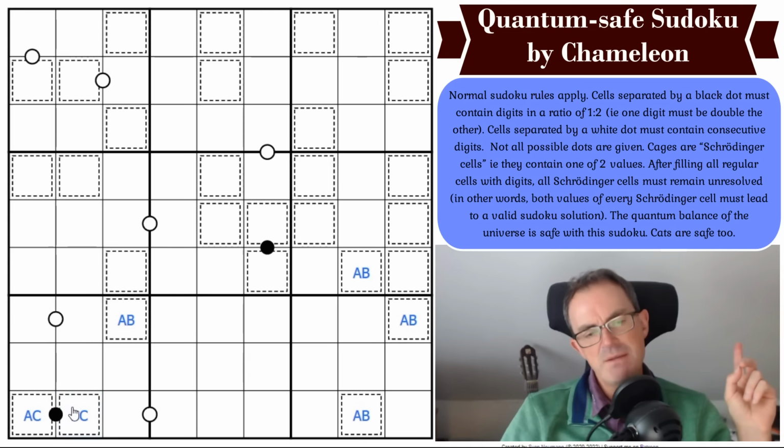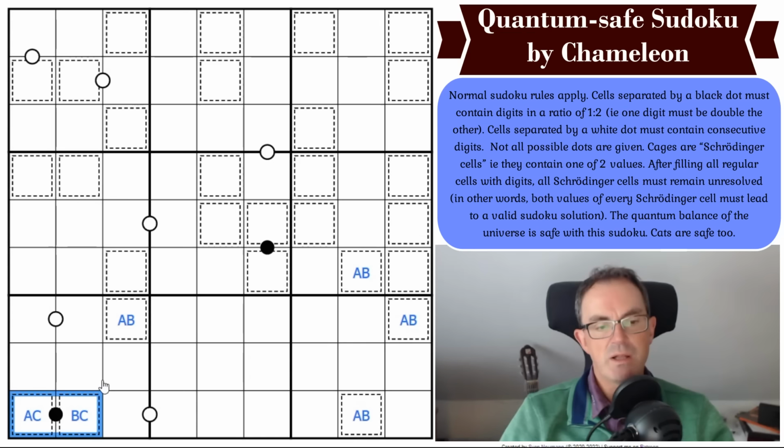Because if, let's imagine that C was 6 for a moment. Well, the only black dot number that it could go with, because remember on a black dot one number is double the other. Well, you can't put 12 in a Sudoku grid. Not even in Chameleon's quantum safe Sudoku is 12 a valid digit. So the only digit that 6 can go with is 3.